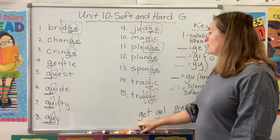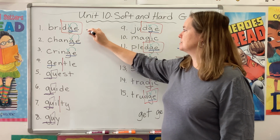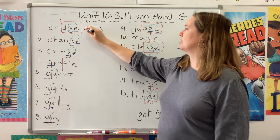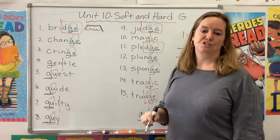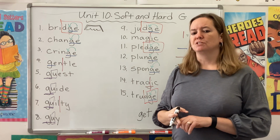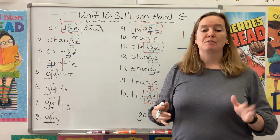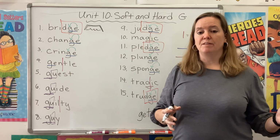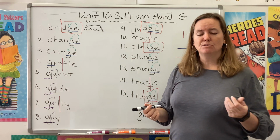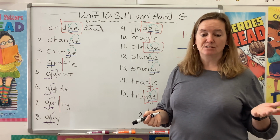Let's make sure we know what all of our words mean. So a bridge, well, if you're trying to cross the water and you don't want to get wet, you're gonna have to go over a bridge, okay? A bridge crosses over a highway, a stream, or whatever. So change, remember, if you change things, you go the other way, you change your mind. Change can also be coins, though. Sometimes people keep change in their pocket. They pull out a handful of quarters and nickels and pennies.